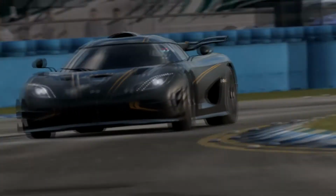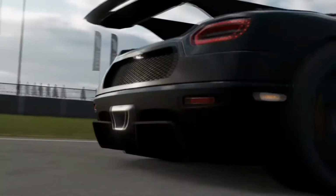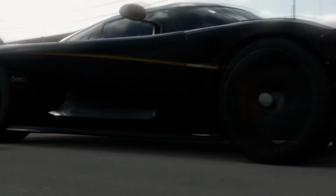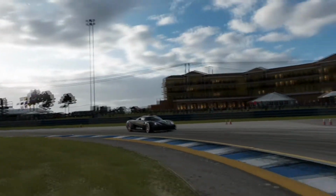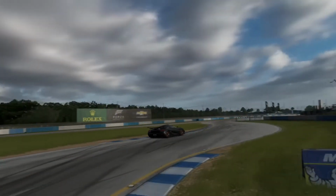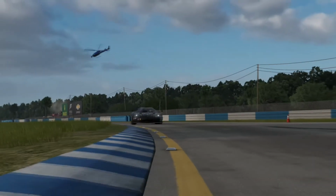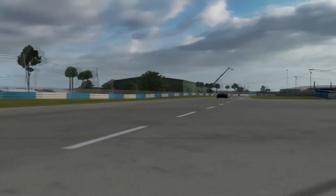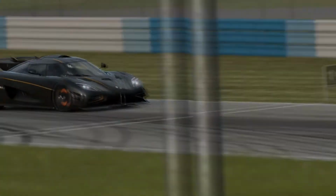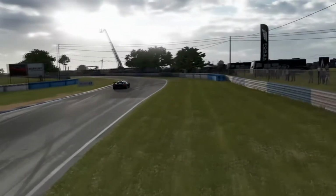It makes 1,341 bhp with 1,341 kilograms of weight. That means 0 to 60 in just 2.5 seconds, a top speed of 273 miles an hour. And if you're looking at it going, that's a lot of aerodynamics, you're right. Because the aero at top speed generates almost 2 tons of downforce. That's a lot of downforce.